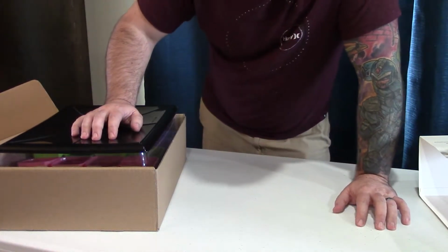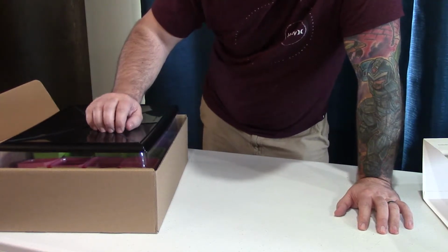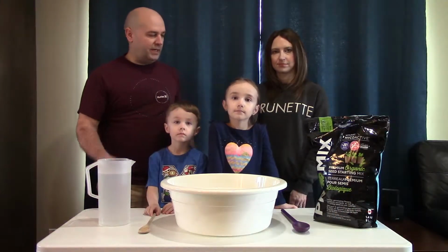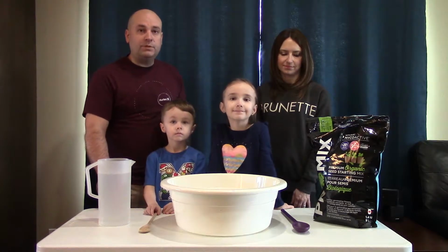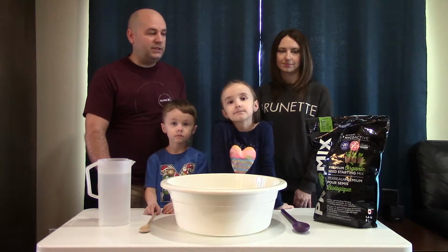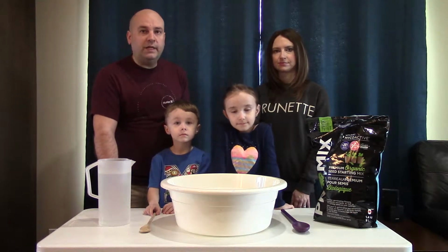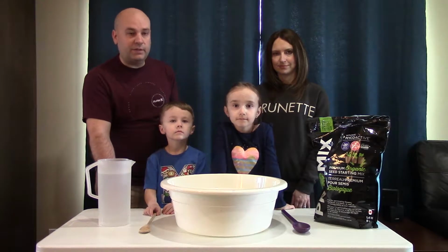So with all that said, let's get to dampening some soil, get these filled up, and do some planting. Alrighty, so I got my fam jam here with us, and we're going to be mixing up some potting soil, some seedling starter mix. So what we got there is just the Pro Mix brand name, and it's Seedling Start Mix, or Premium Seed Start Mix.